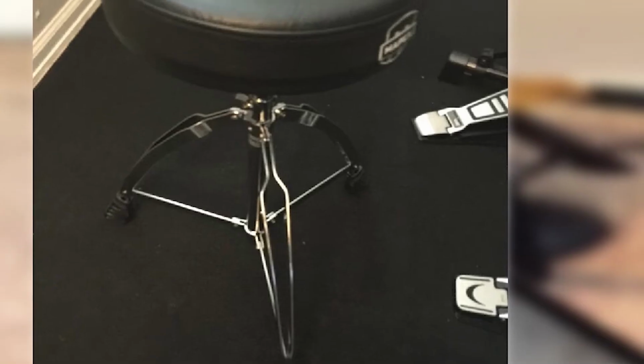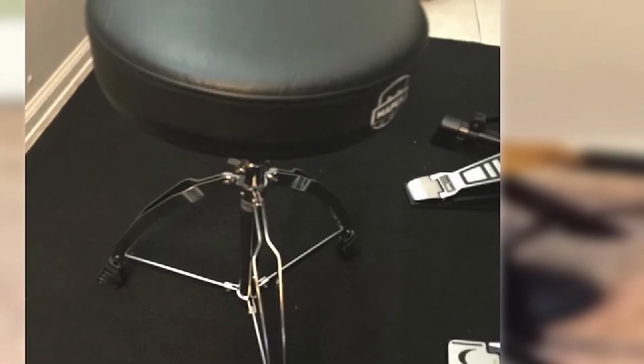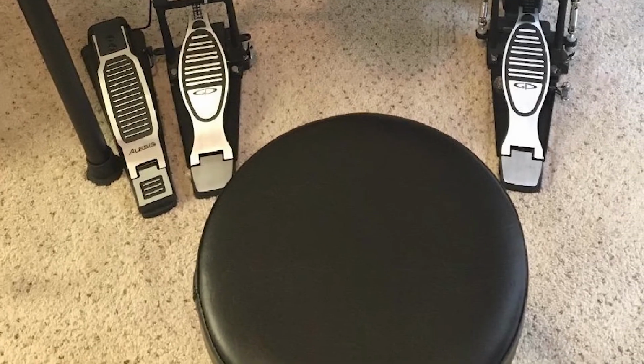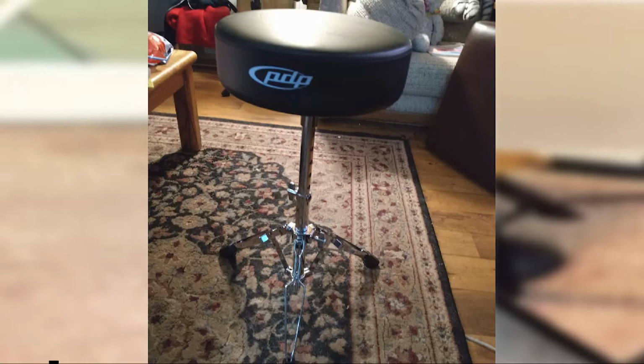This round top drum throne can be a good option if you're the only one that's going to be using the throne, so that you don't have to adjust the height from time to time. It's very affordable with a round top and sturdy, so it can be really good for beginners. Round drum thrones are hard to go wrong with as long as you're not aiming to become a professional drummer.